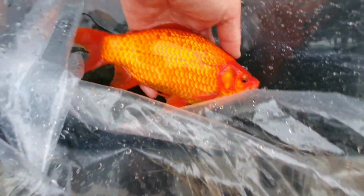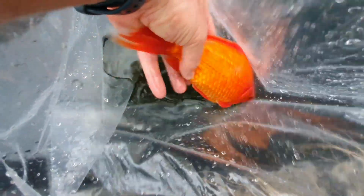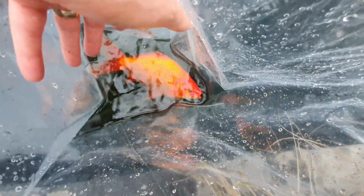Anyway, but yeah, I just wanted to show you the goldfish. If you just look at the, sorry about that, if I can get my hands up there. Look at the volume of it. Look at the volume, the depth of that fish. Lovely.